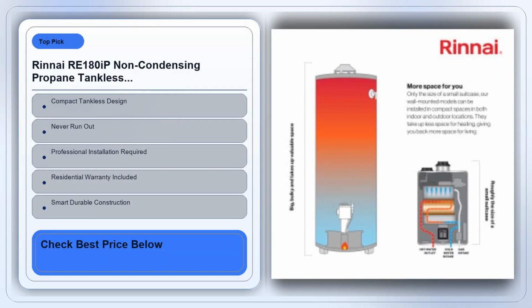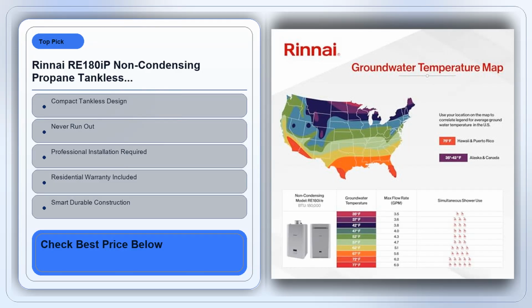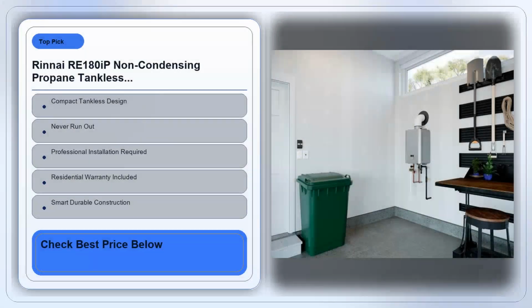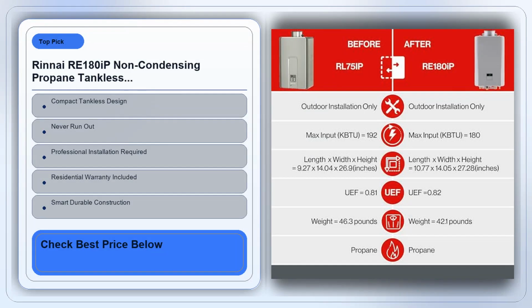From a practical standpoint, the RE180iP shines in a few specific scenarios. First, the never run out of hot water claim holds up when you're looking at short, high-temperature demands. For a typical 10-minute morning shower, the unit can maintain a steady temperature without the dip you sometimes feel with smaller tankless models. Second, the compact design, about the size of a large suitcase, means you can tuck it into a closet that would otherwise be wasted space, rather than needing a whole dedicated tank area. That's a big win for condos or older homes where every square foot is contested.